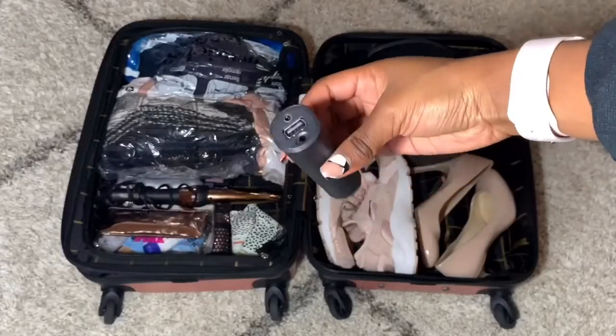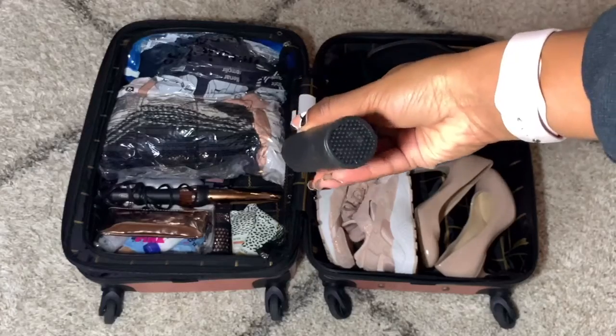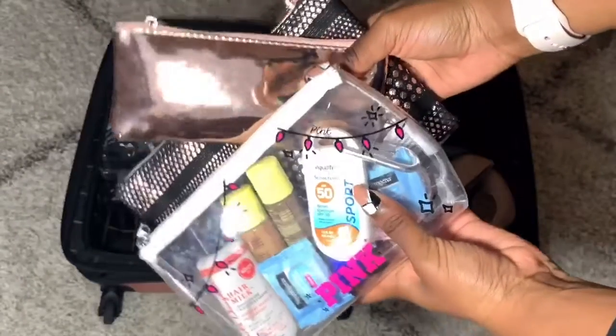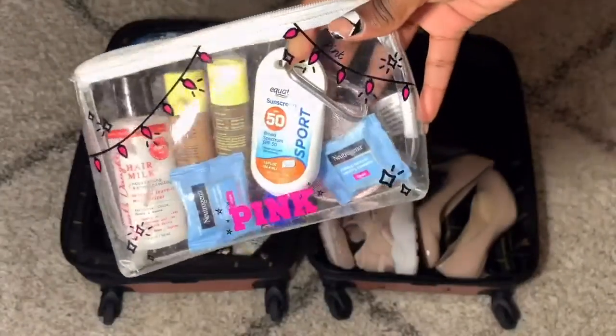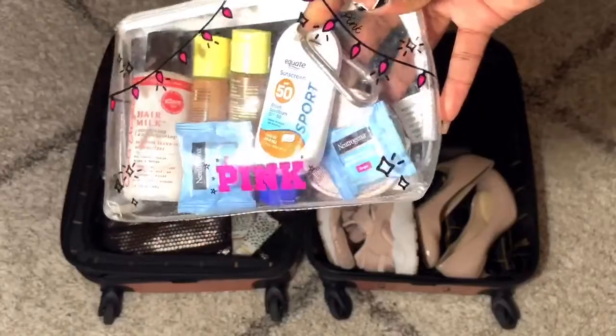My next tip is to always carry portable chargers. Another great tip is to put everything in its own bag. It just keeps it all organized, and I really love this one because it's great for your toiletries that are wet because it's water resistant.